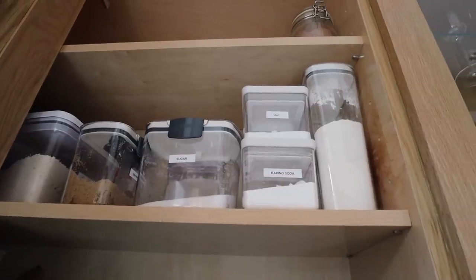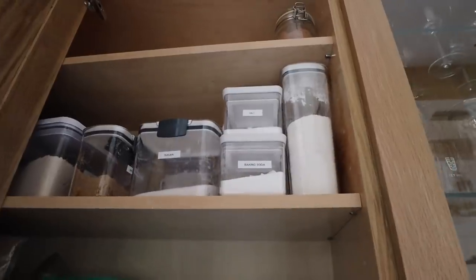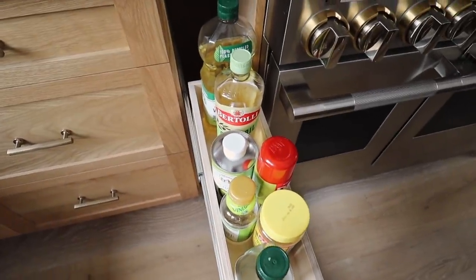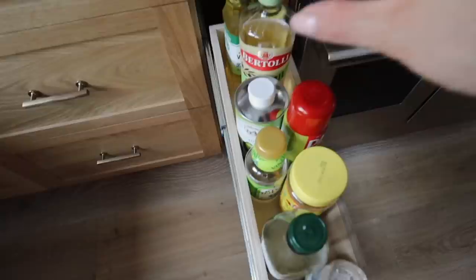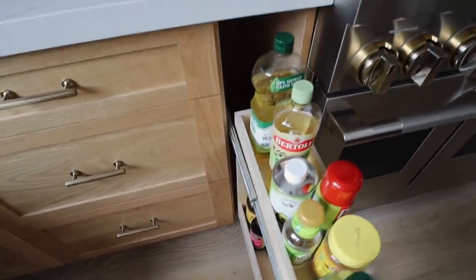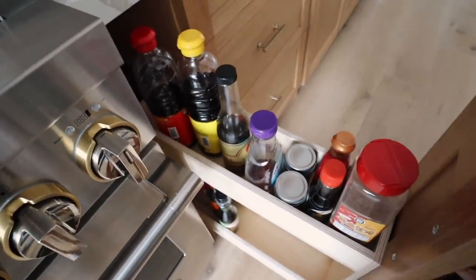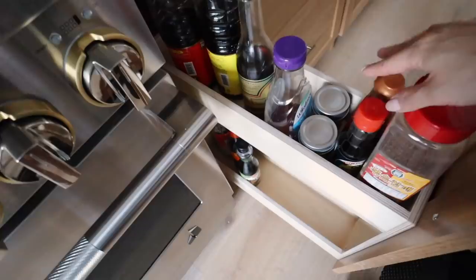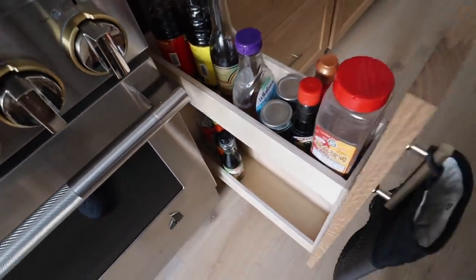And then up on this shelf, we've got all the baking supplies. Obviously, I don't bake too much, but I thought it would make sense up there. And then in this left drawer, we put all the oils that Ben always uses. This is like Ben's little corner because he's left-handed, so he can just grab and go. And then on the right side, we've got all my Asian sauces. We've got two different types of soy sauce, sesame seeds, all that goodness and jazz.